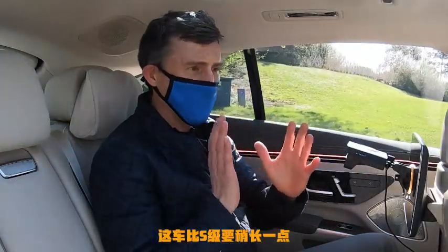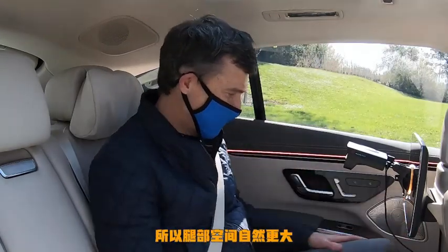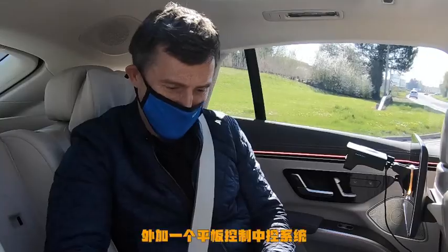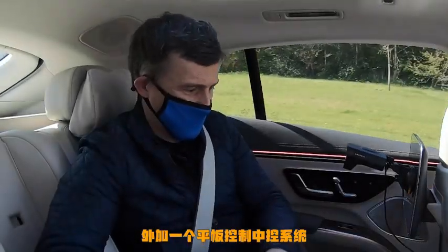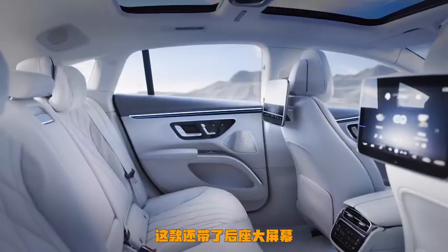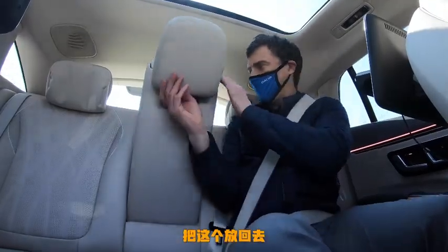This car is slightly longer than an S-Class. So as standard, it has a bit more rear knee room, and you can really stretch out. It's comfy, it's nice. Fold this down and you've got storage and a little pad there where you can actually control various features of the infotainment system. Look, it pops out, got to press the right button. This one has the rear infotainment system as well, as you can see, so you get these big screens if you want those. Let's just get that out of the way.